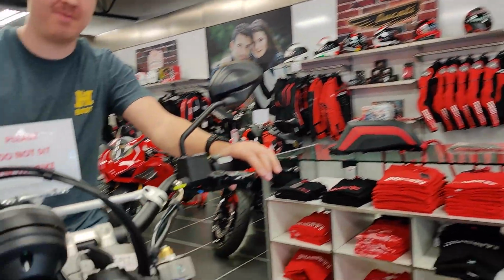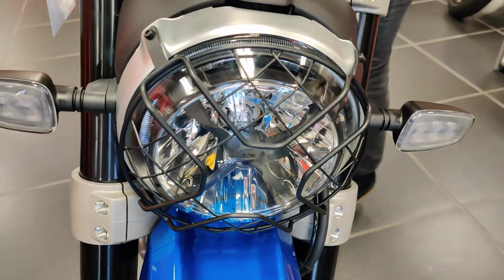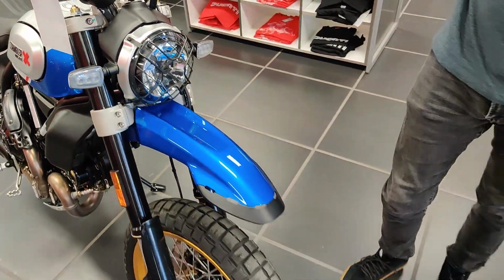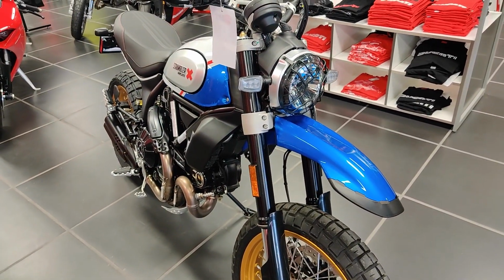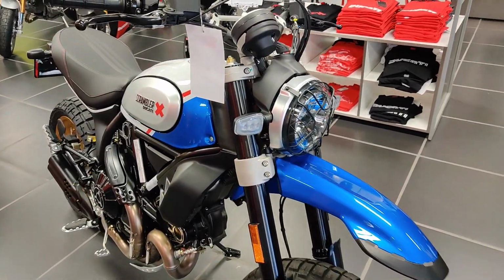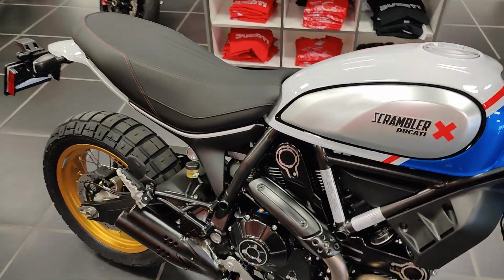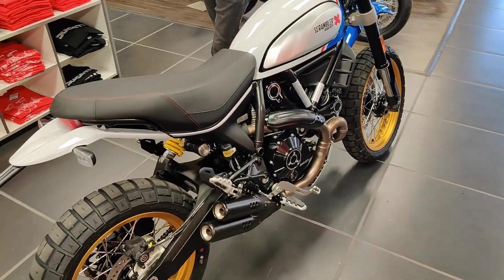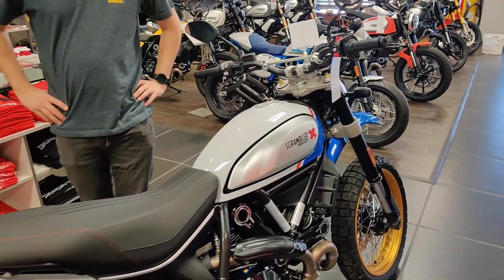I like the headlight cage. That's pretty cool. Yeah, I think it's very rally. I guess that's kind of the theme on this, right? It's like an enduro, desert racing bike. Yeah, I think it's a throwback to some of those 80s style off-road Baja bikes. Yeah.